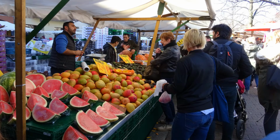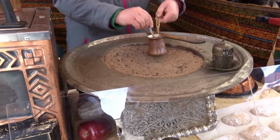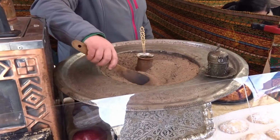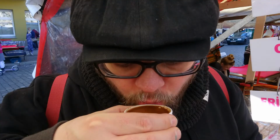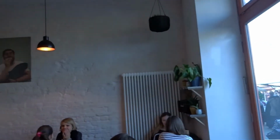So, last of all, we've got here Brammables. Now, if you go to the original one on a Tuesday or a Friday, you come across this market smack outside the door. There's fruit, there's bread, there's Turkish coffee, there's all sorts of things. You just get so much there, and it's such a bargain as well. They were doing something like 2 mangoes for €1. You can get fruit so cheap there. Last time we got a carrier bag of cherries for like €2. It was incredible.